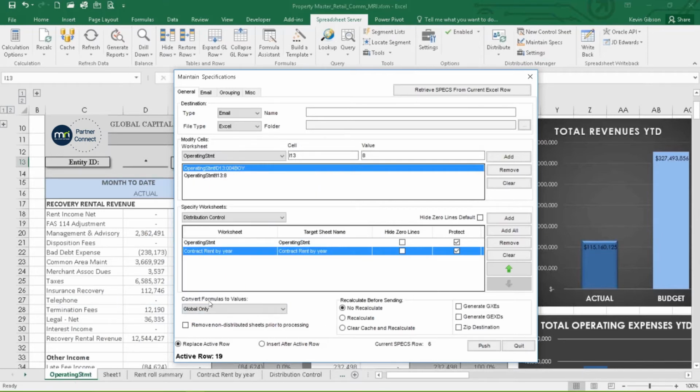Down on the bottom left, converting formulas to values, global only. Now that formula that we inserted via the build-it template is called a global formula. That allows you to be able to take that formula out of the spreadsheet and drill down, and have static data, if you will. If you leave the formula, you need to have a ribbon. Well, again, not every user is going to do that.